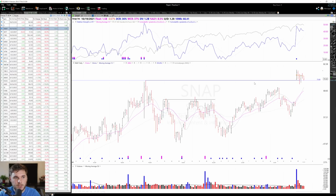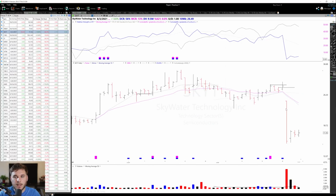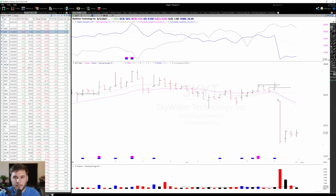S we already covered. Snap we talked about. SKYT, not a great move here. And on this Monday, I actually tried this through the 2-2 reversal pivot. I didn't like how it closed, and I basically got hit with my raced stop.